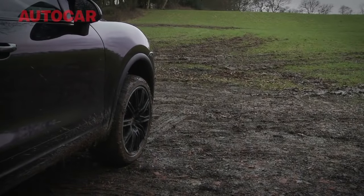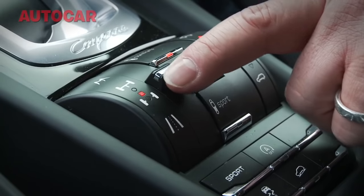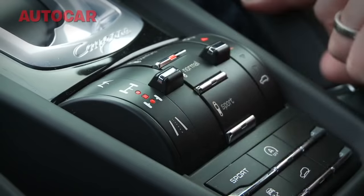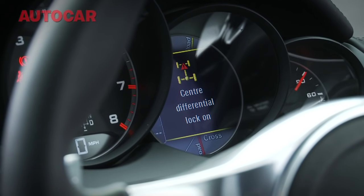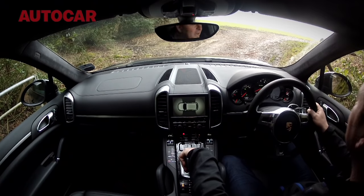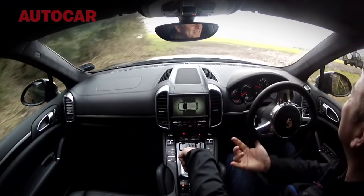Right, I'm going to try exactly the same thing in the Porsche. So I've got off-road mode on, I've got the centre diff lock on, and I've also got the rear diff lock on, and it's in its highest ride height. And here we go. I'm a bit scared. I don't think it's going to do anything at all.